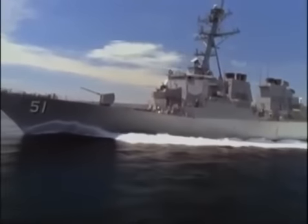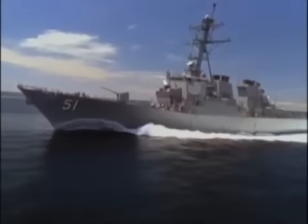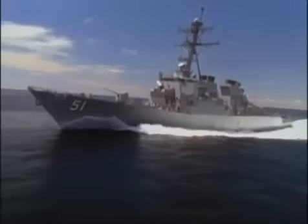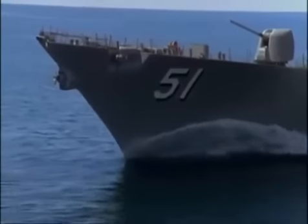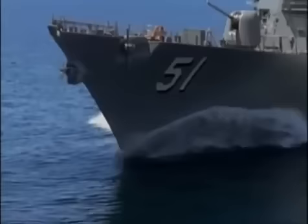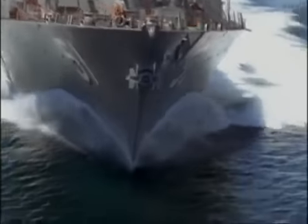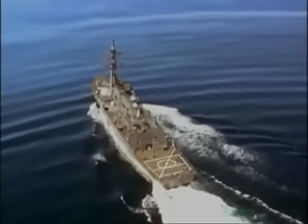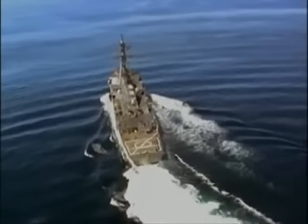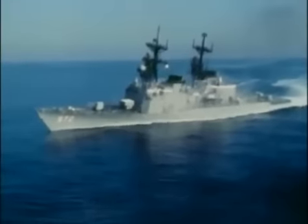Though their missions remain much the same, the ships of the Burke class are dramatically different from the destroyers Admiral Burke commanded in World War II. They are more than four times heavier than a World War II destroyer, with the latest version displacing over 9,000 tons. These destroyers represent many new approaches in naval ship design, even compared to destroyers from only a decade earlier.